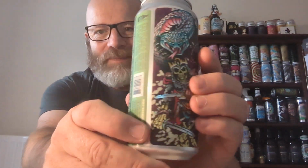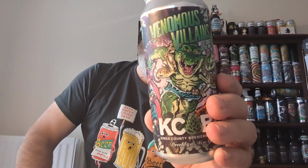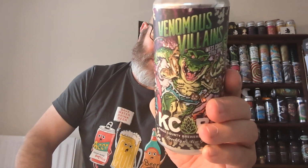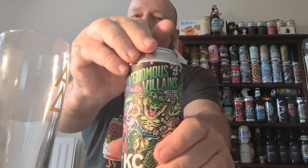I love it. This is clocking in at 6.9% ABV. We have got Mosaic, Amarillo, Simcoe, Centennial, and Cascade in this. So there's a shitload of hops in this. This was canned on the 20th of the 5th, 24. Brewed and packaged by Kings County Brewers Collective, 381 Troutman Street, Brooklyn, New York. So there you go. Cracking looking can. That's going in there. Anything unusual I get goes into that void there somewhere. Let's crack it open. I'm looking forward to this. Any more information I can give you? Well, its availability is on tap all year round at the brewery.